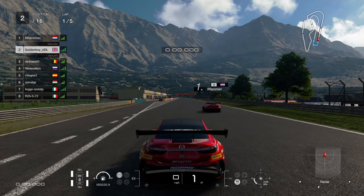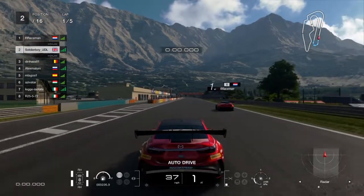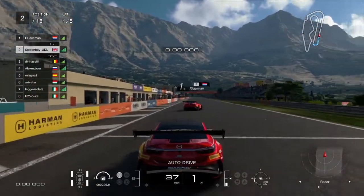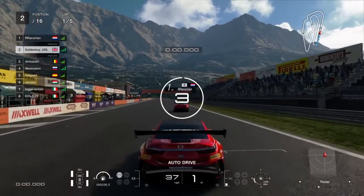The races you'll see, there's quite a few of them. They weren't all done one after the other. There was a couple done together, then a gap of a couple of hours, and another couple, that kind of thing. But we'll start with the Mazda. Lovely car. I do like driving this car.